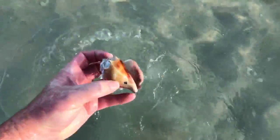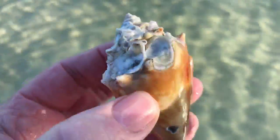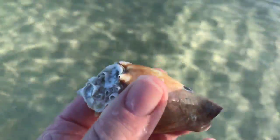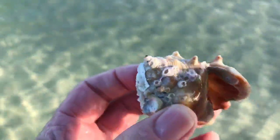Here's a conch shell. Wonder if anybody's home. Looks like an old one. Look at that. Boy, that conch's got barnacles on it. It's so old. That is an old one. Pretty cool, though.